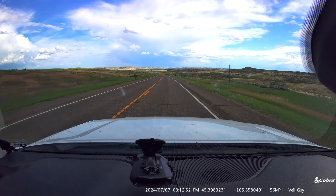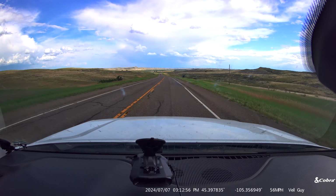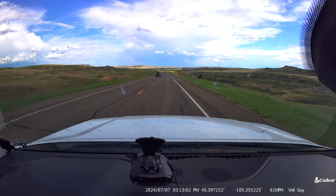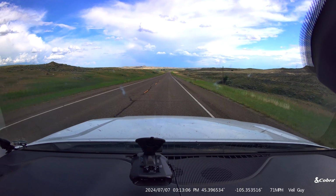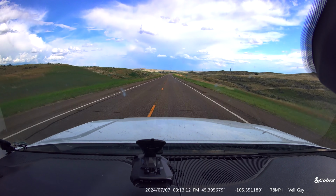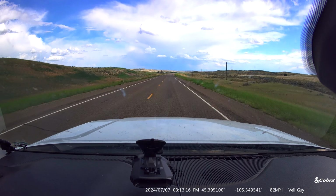IO probably, and just tag that vehicle. That is a perfect example, if this is a cop, of the value of a radar detector. Is that... nope, that's not him, but maybe he's still up here. Let's see if it is. Let's see what happens. Let's see what comes up here.